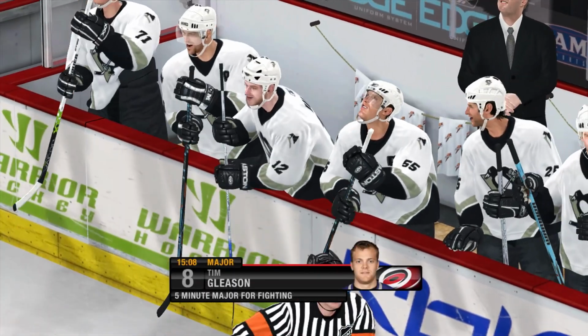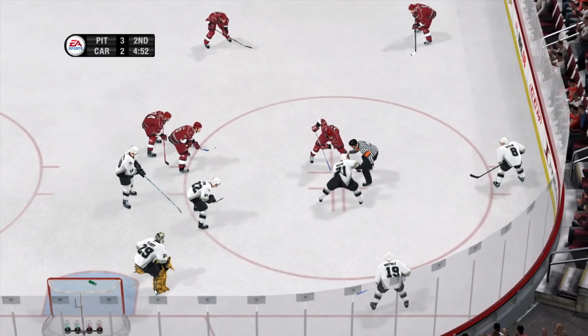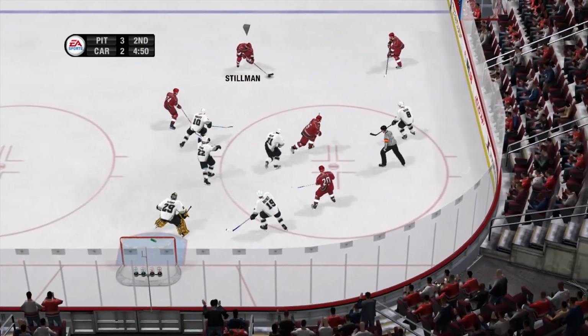Listen, this crowd is standing, but boy, they are not happy. They're serving. I mean, they always want their guy to win, but he got thrashed.